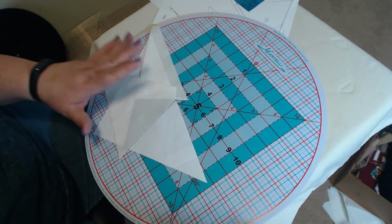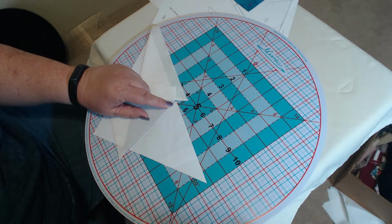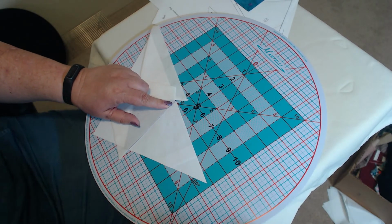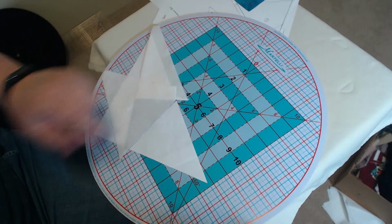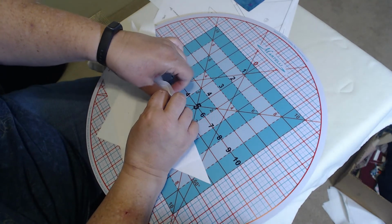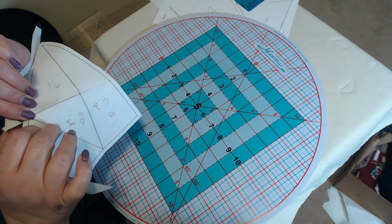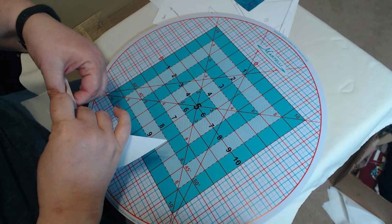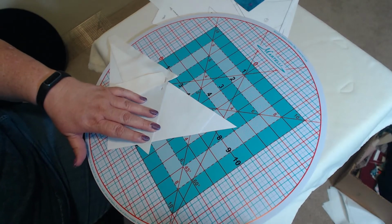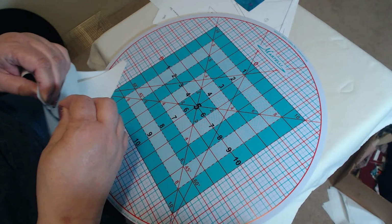Now, sometimes I get a little nervous. My sewing line is here at the tip. I know it's hard for you to see. I can just see the line through the paper. But sometimes if I'm nervous, what I will do is take a couple of pins and put them in at the sewing lines. Okay, you can see right there, it came through right where it was supposed to. Sometimes I just want to make sure that when it's sewn and I flip it over, it's going to be where it's supposed to be.